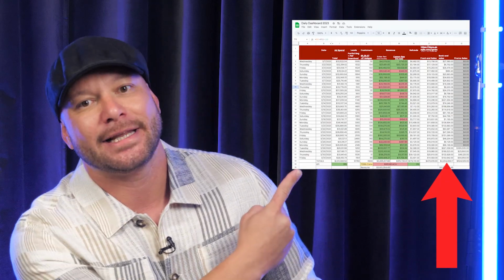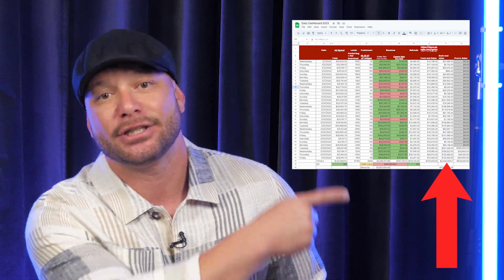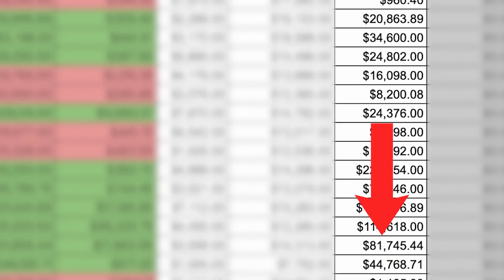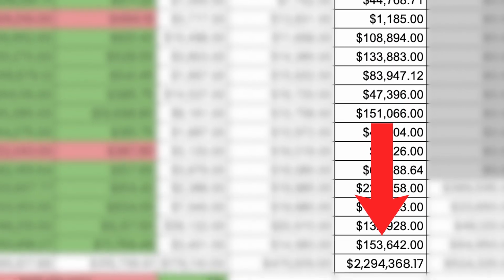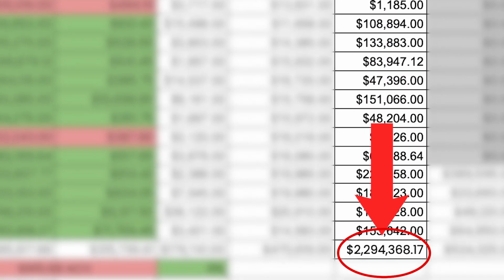Let's go ahead and throw up my daily dashboard again, and this time you'll want to pay attention to this column here. This is where we track the day-to-day sales of our online coaching. You can see that this month we did over $2.2 million of sales. That's people who bought our online courses and then decided to upgrade to one of our coaching packages.